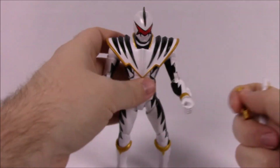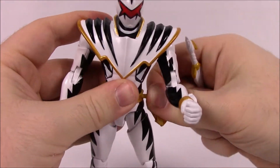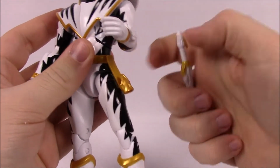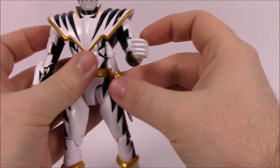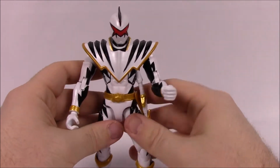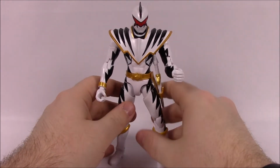Then we have the holster for it, which goes on the opposite side from all the other Rangers, similar to the Black Ranger, and then I just stick the sword in there. I feel it should be pointing forward, but then the blade would usually be backwards, and I just feel you always have the blade facing the way it currently is. But again, that just looks so cool right there.